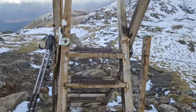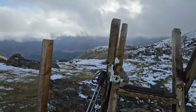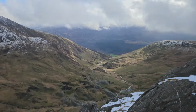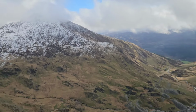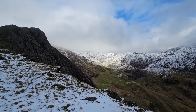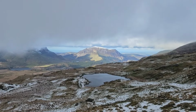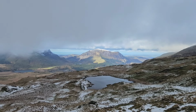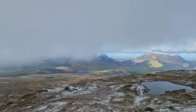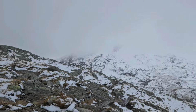So the stile for the Cambrian Way, just over that ridge, drop down back to the path. Bloody lifting now, all the cloud, typical. Look at Mynydd Mawr now. Absolutely stunning. There's a bit of snow coming in, so I want to get off here.